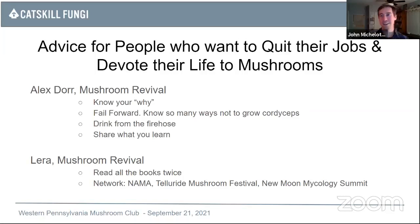And he's challenged me to find a glow in the dark Omphalotus illudens. He claims that they just don't glow in the dark, despite what you read in all the guidebooks. But I don't know. Maybe it's a West Coast variety, Michael. Anyway, also if you want to check out the Mushroom Revival podcast, they're really good.